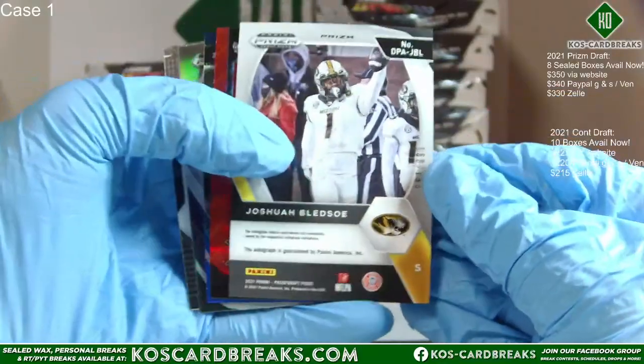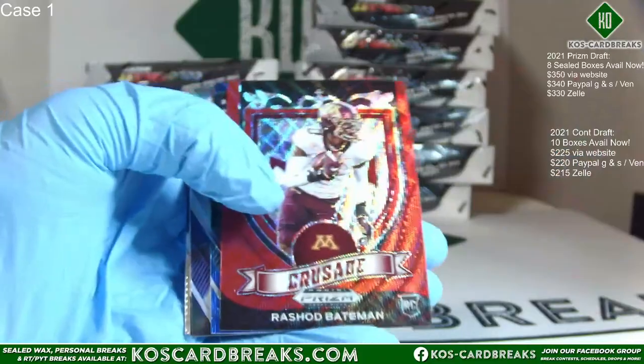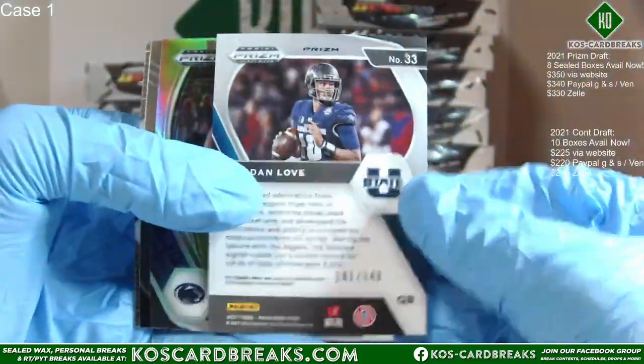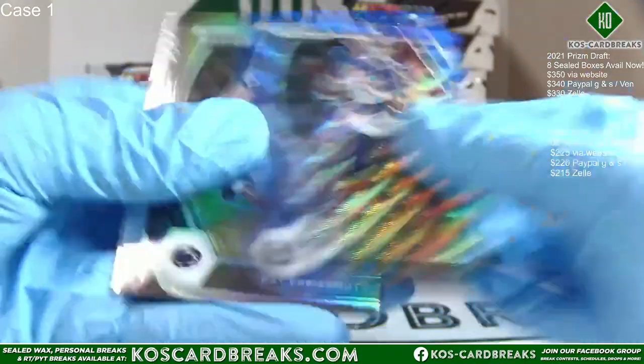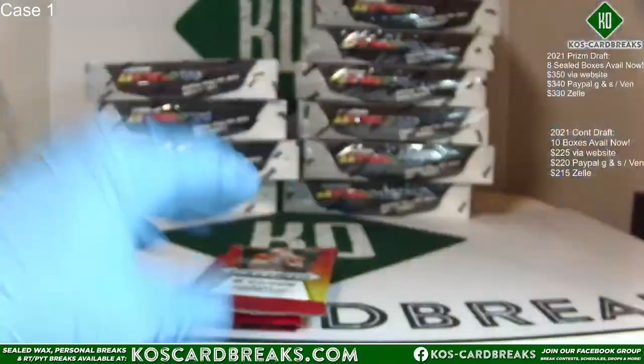Joshua Bledsoe, 168 of 199, red parallel. Rashad Bateman, red wave. Jordan Love, blue. That's 101 of 249, blue wave. Freiermuth, silver. Terrace Marshall and Micah Parsons.